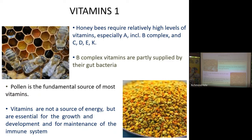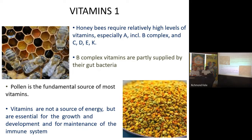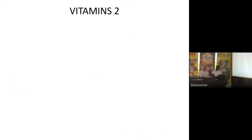Okay, so another essential component of the pollen are the vitamins. Bees, like all other animals, need a diet which is quite rich in the vitamin content, and they need roughly the same sort of vitamins that we do. There is one exception: many of the vitamins from the B group are usually made for the bees in their gut by the friendly bacteria in the biome. They normally get the B vitamins from the gut, but the rest of them have to be supplied from the diet.